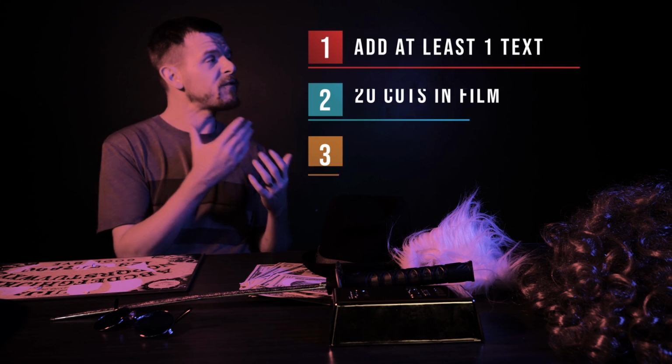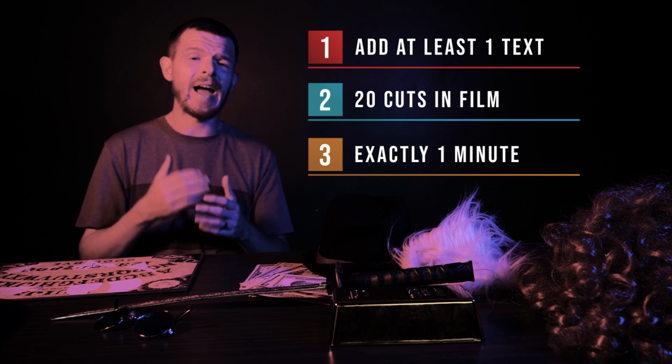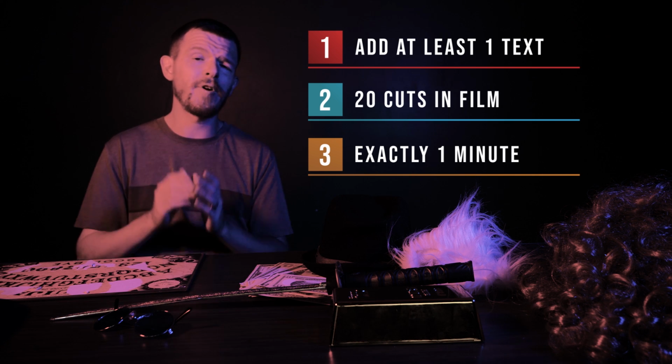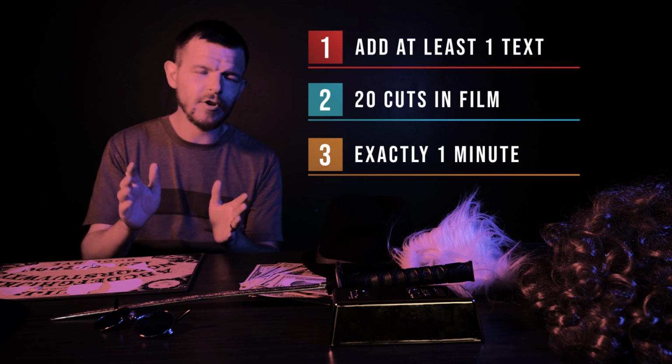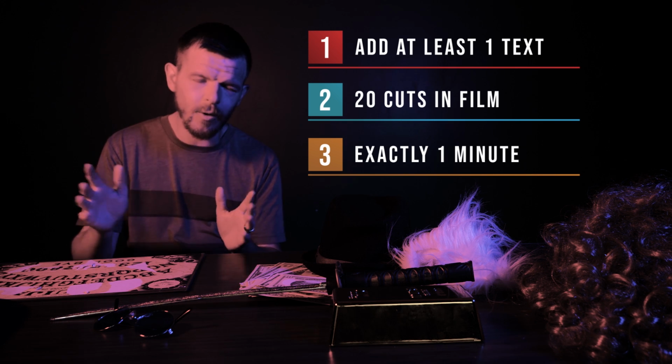When it comes to editing, it's kind of up to you at that point, but here's what I do. They have to have 1 piece of text, they have to have 20 cuts, and their film has to be exactly a minute. Not 3 frames under, not 3 or 20 frames more, exactly a minute. It really messes with them.